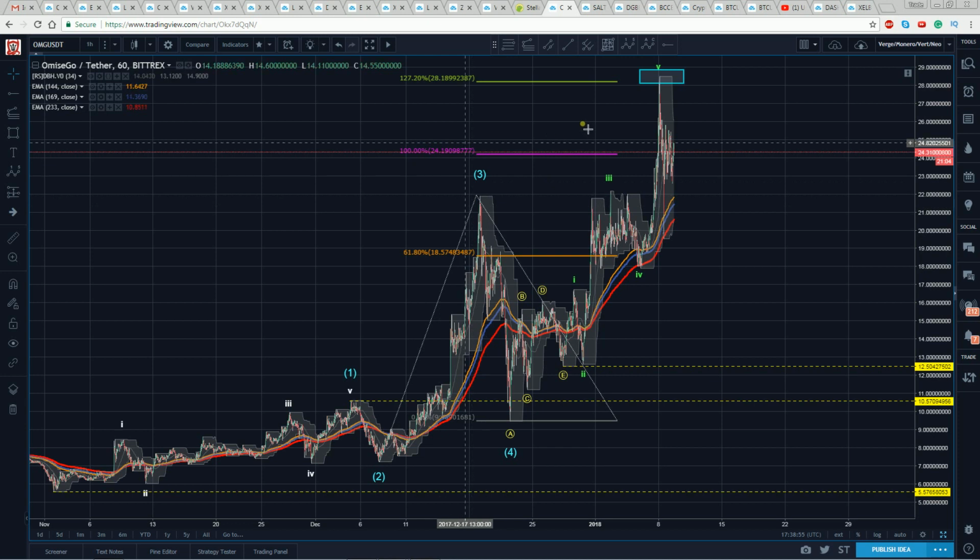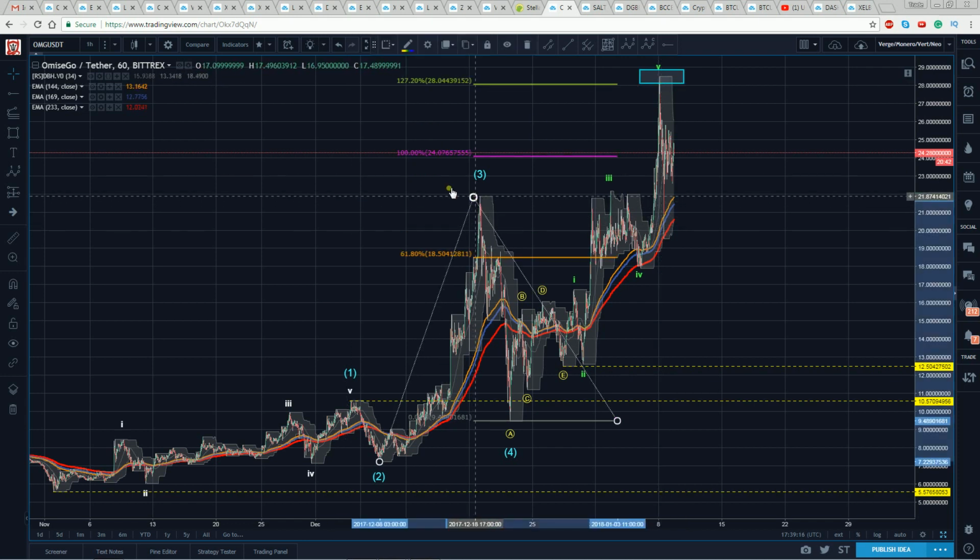So we note up here, this is kind of interesting. We're right at the 1272. That's the square root of 1618. It's commonly found in Elliott wave theory. But here's the 100% of the length of the 3 projected from the 4. So this fifth wave is the longest wave. All right, so now a few things to note here.